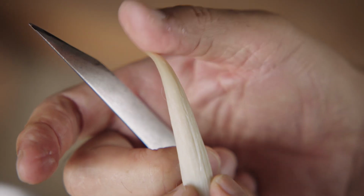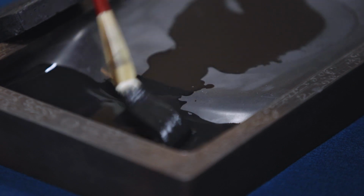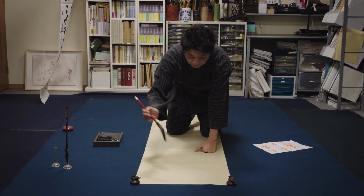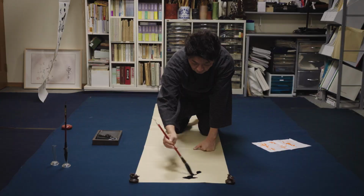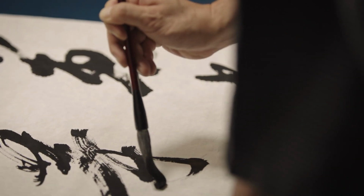For a master calligrapher like Daiso Kaneko, small differences in a brush's hardness or ink retention can drastically affect the lines it can produce.